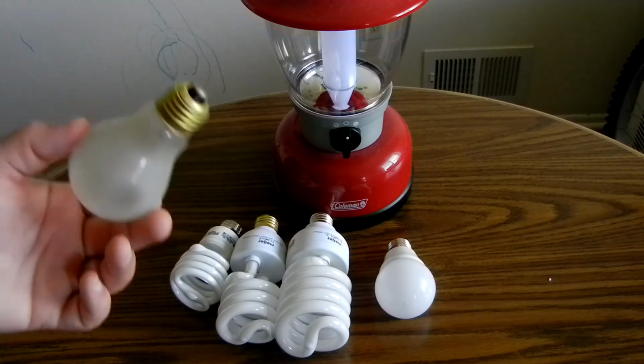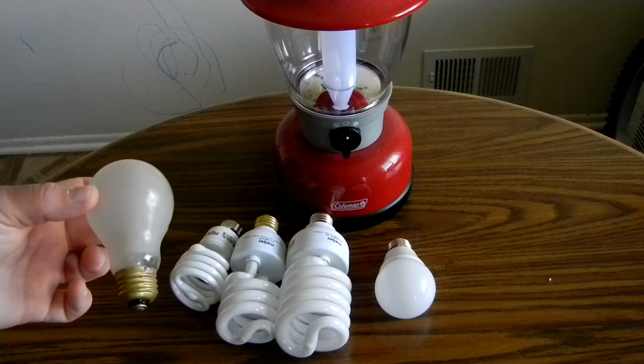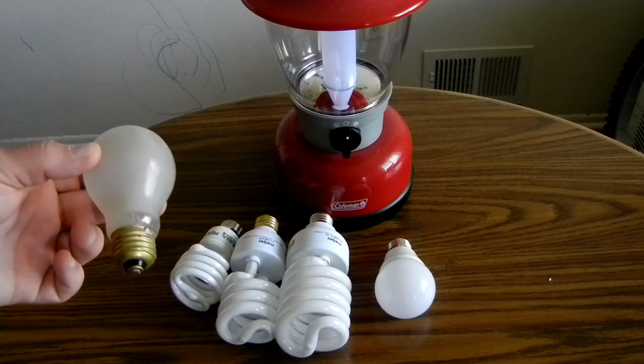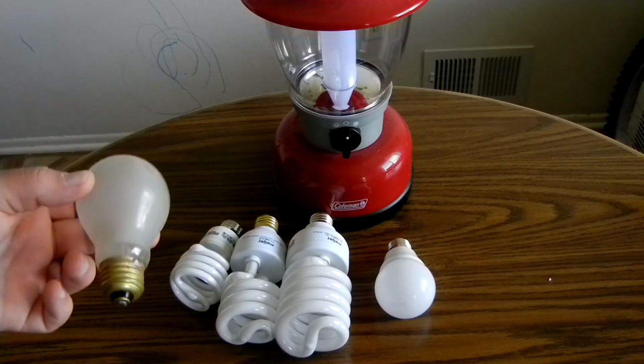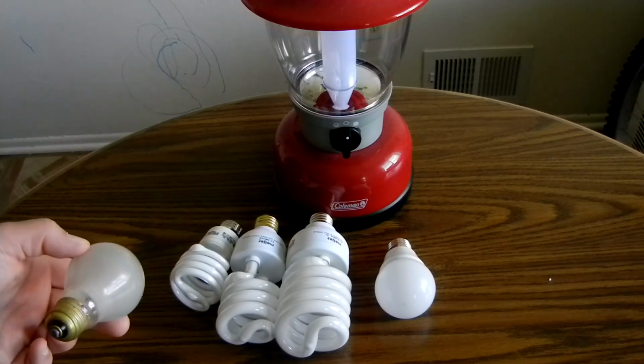It was here when I moved into this place, so I didn't even have to buy it. But these things are so cheap now. In fact, one of my local hardware stores doesn't even carry these anymore. They only carry CFLs. It seems weird, but most people are moving to CFLs.